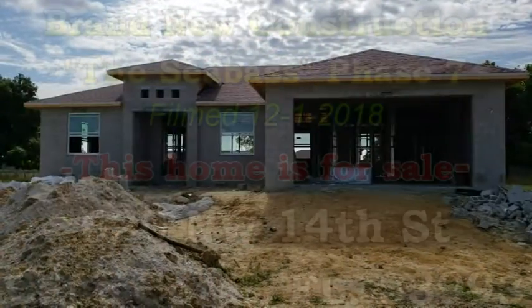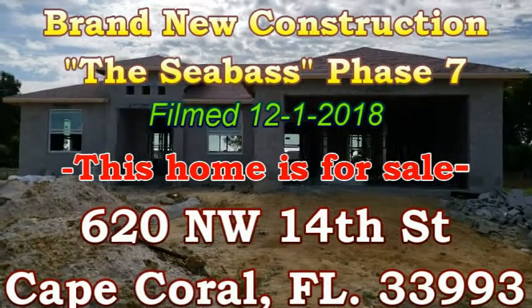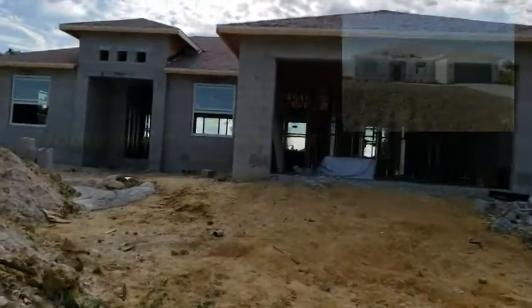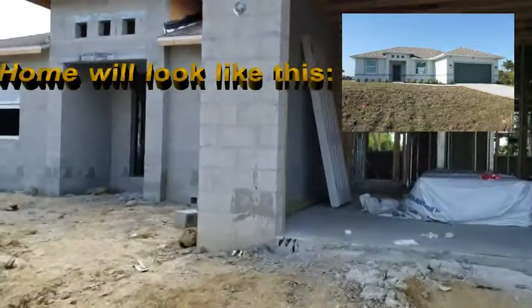We're in front of 620 Northwest 14th Street, and what's been done in the 7 days since we were here videotaping it 1 week ago, all the windows and doors are in, and the electrician has been here and is close to, if not completely finished, with the wiring runs. We'll walk in and take a look.